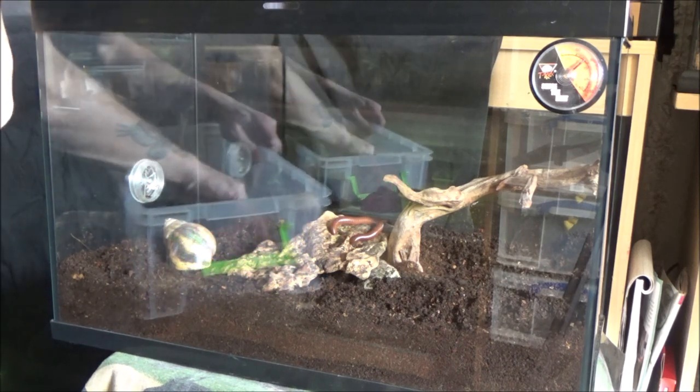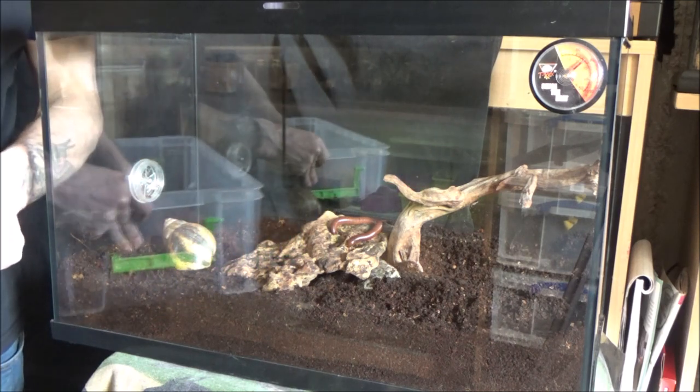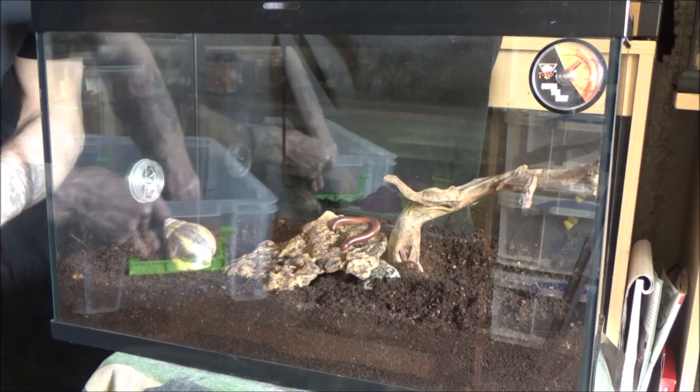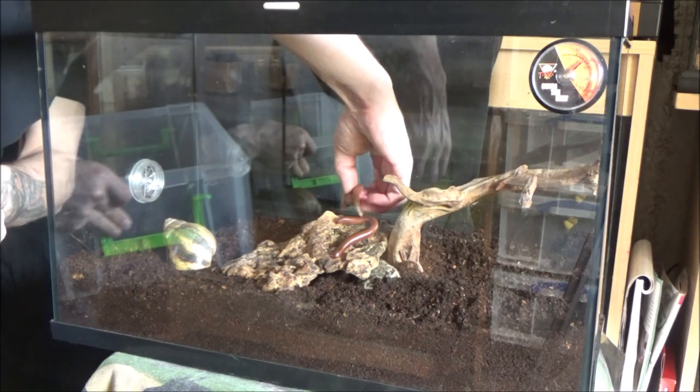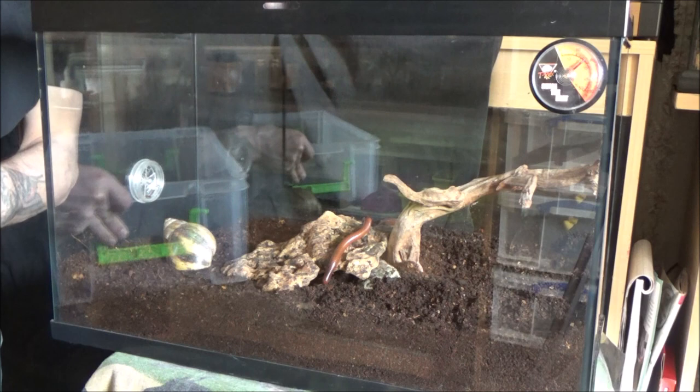Some people also ask if it's a millipede or a centipede. So centipede's legs go out to the side, millipede's legs go down. Centipedes are also venomous, whereas millipedes can be poisonous.